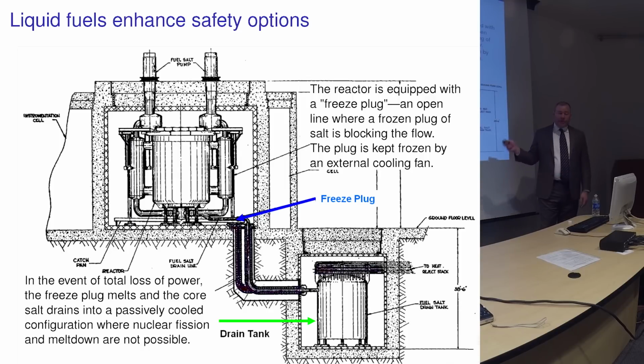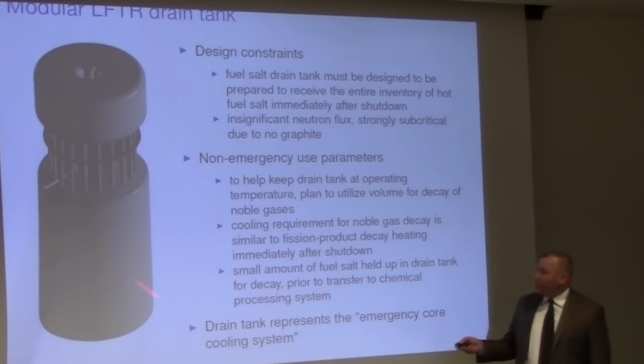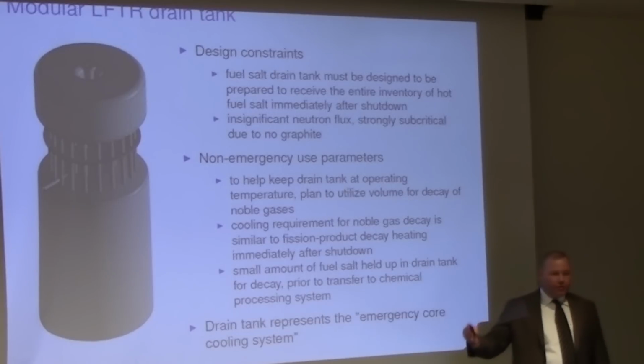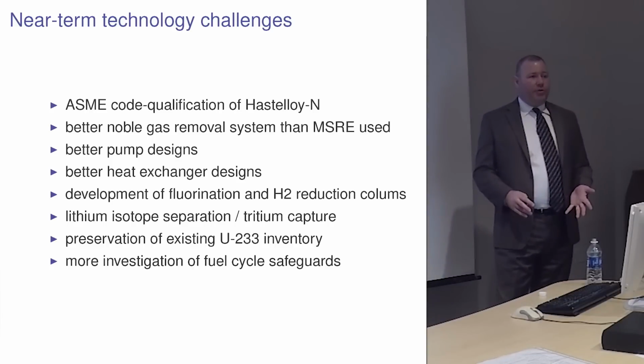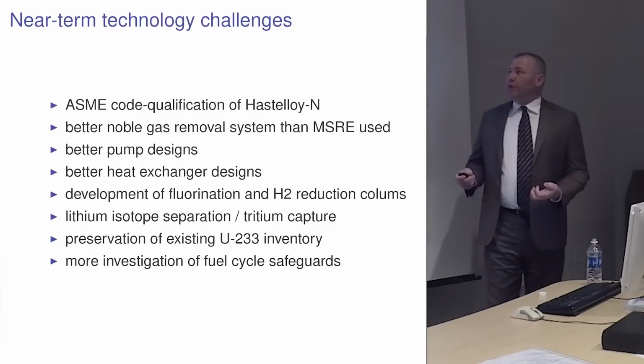So this is something that was demonstrated at Oak Ridge back during their operation in the 1960s. They were able to turn off the reactor, melt the salt, and drain it away safely. There's another picture of what this drain tank might look like and how it is designed to reject the generation of energy taking place within the salt just due to its decay. We're still going to face a lot of challenges in developing this technology because, quite frankly, it's been set down for about 40 years now, and we really need to pick it up again.